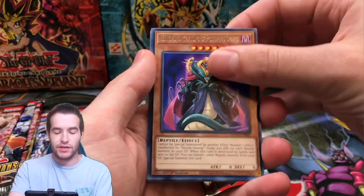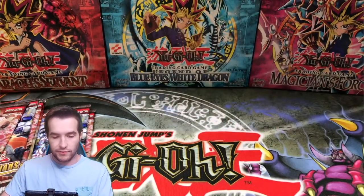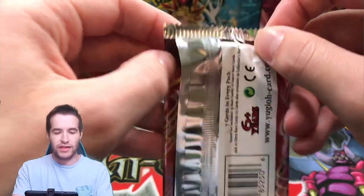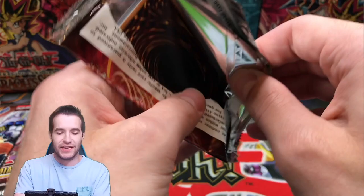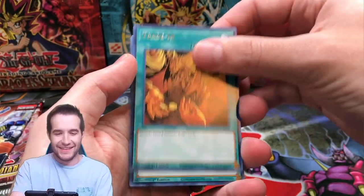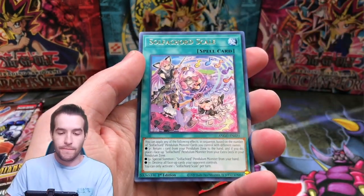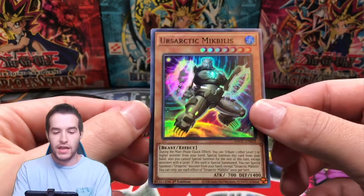Skullmeister. So that's a throwback to when we pulled four ghosts out of like 300 packs. That was crazy. Remember I sold the last 60 packs and the guy pulled two ghosts out of them? That was pretty awesome. I was like, are you kidding me? That was so cool. Evil Dragon Ananta. Dreamia. Scale. And the McBillis.